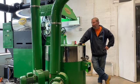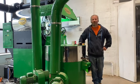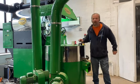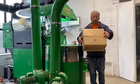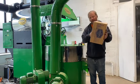Oh, I need to go and grab a prop. Should have brought it over actually. So, yes, Monday finally the boxes arrived, the White Rose boxes, which I'm going to go and grab now. So here you go, branded boxes. It's quite a nice solid box.